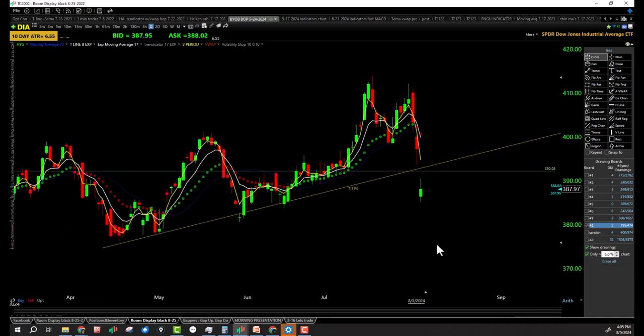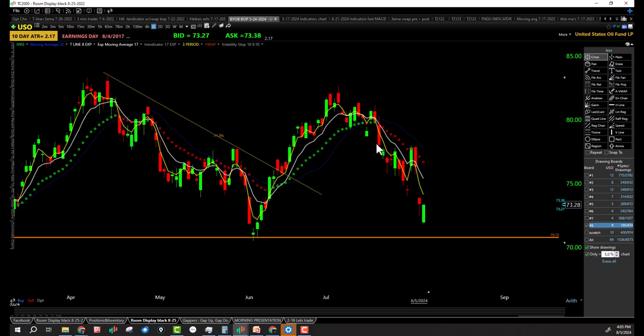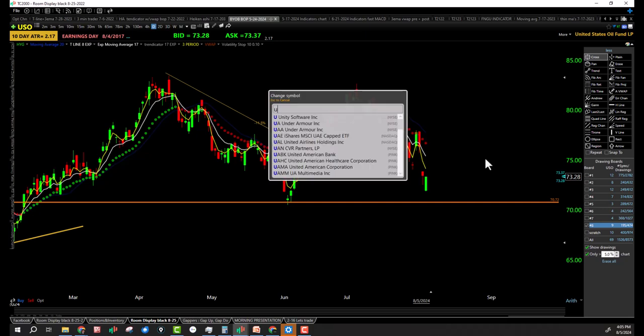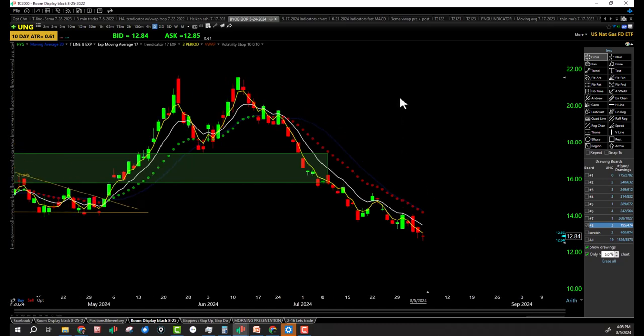Let's go take a look at a few sectors. First sector, we'll look at the energy sector, USO. Here's USO in a downtrend. Why? Making lower highs and lower lows. Price action, lower high, lower low, closing under the bearish trap, under the 17 EMA. USO in a downtrend. UNG producing brand new all-time lows. No surprise there. Definitely in a downtrend, making new all-time lows.